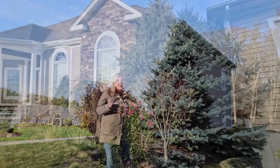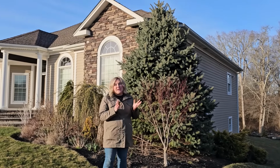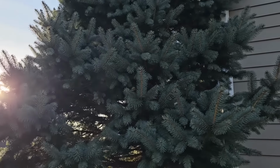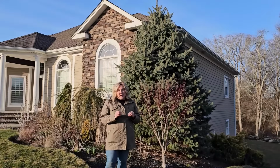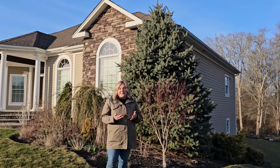I've talked about this tree a few times on the channel, and it's something I'm really conflicted about. It has gotten quite large and it's only going to continue to get larger. And George has had to trim the backside because it's rubbing on our siding and it has already gotten taller than our home. So while the arborist is here, we're going to have him remove the tree and grind down the stump so that we can plant something in its place that's going to be more size appropriate.